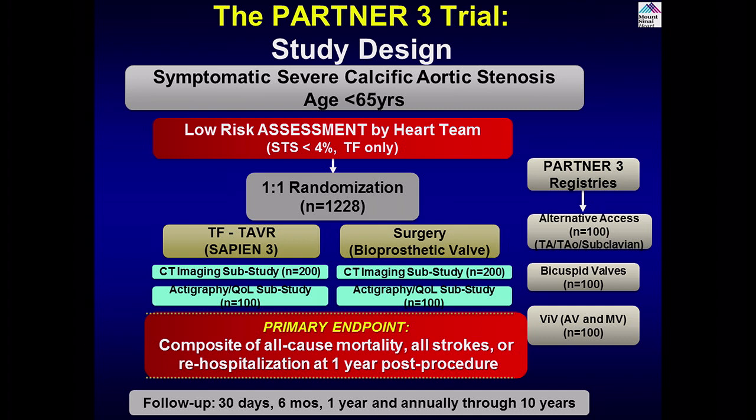So clearly, we know that now, based on this, we are embarking on the low-risk trial, basically the PARTNER 3 trial, overall 1,228 patients to be randomized, transfemoral versus bioprosthetic surgical valve. The primary endpoint now is all-cause mortality, strokes, or rehospitalization at 1 year. Not 2 years, 1 year, and they included the rehospitalization along with the various registry and CT imaging for the leaflet sub-study. Next. There's no longer an age cutoff now.